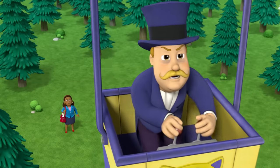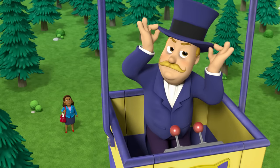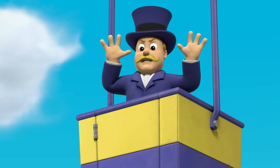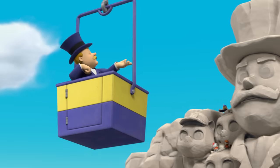Make my top hat taller. It's the greatest, tallest hat ever. Mayor Humdinger, stop all this immediately. Ha! If you can have a statue of a chicken, I can have a Humdinger doozy carving of the world's greatest mayor. Me!